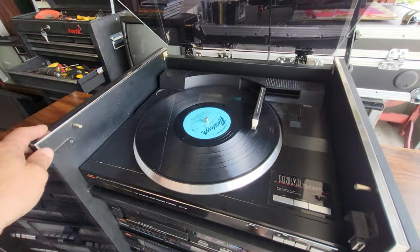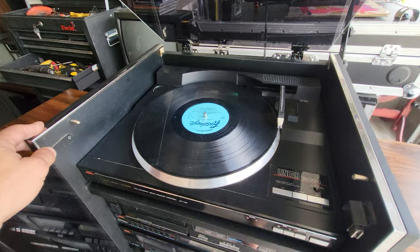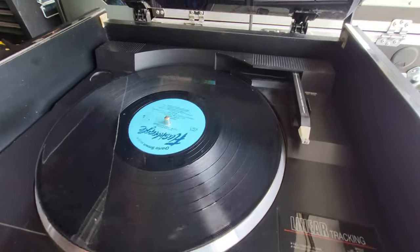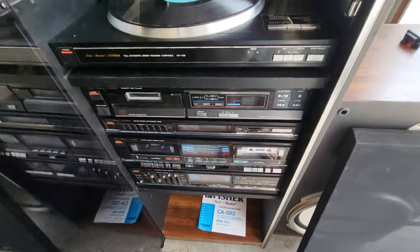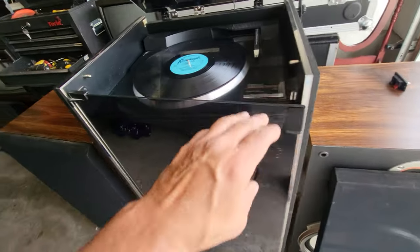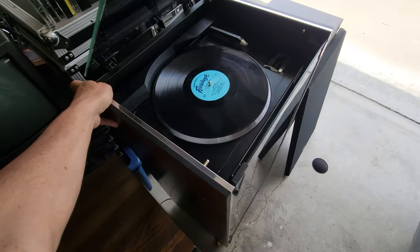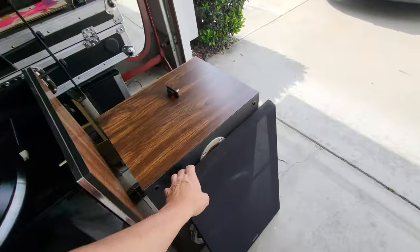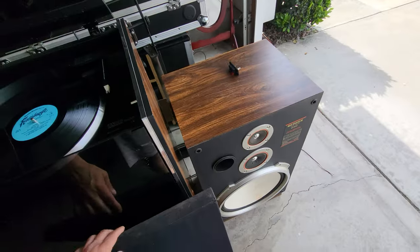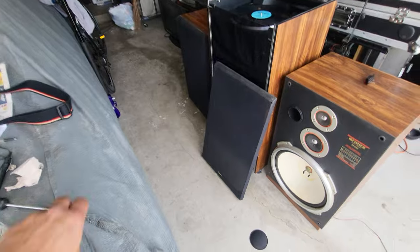Seems like the record player's kind of slow, but it does work. Apparently that's how this linear tracking system works. And this stand is missing a wheel, so it kind of tilts. I have to fix that, or I just have to put something in there so it doesn't do that. So I'm going to go take the speaker off, take it apart, just the big one right now, and I'll show you what it looks like inside of it.